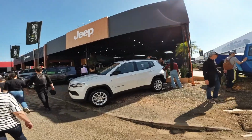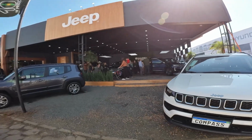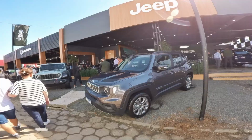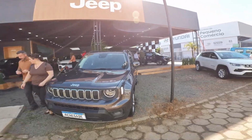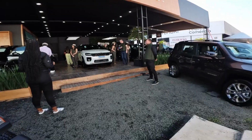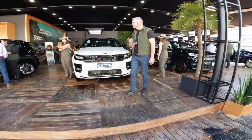And then you've got lots of non-Chinese car brands as well. So you've got the Jeep, which is very popular here in Brazil. So you've got the Renegade here, which starts at 118,000 reais, which is $21,000. And then the big model, which is Commander, which starts at 230,000 reais, which is $42,000.